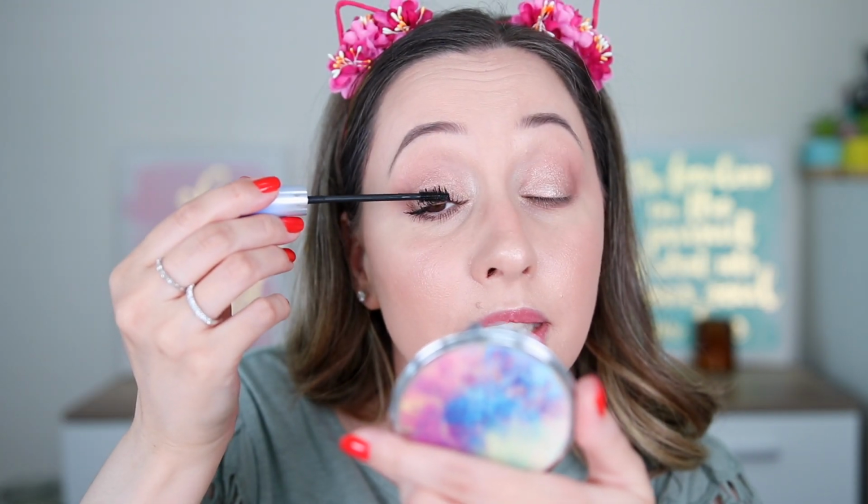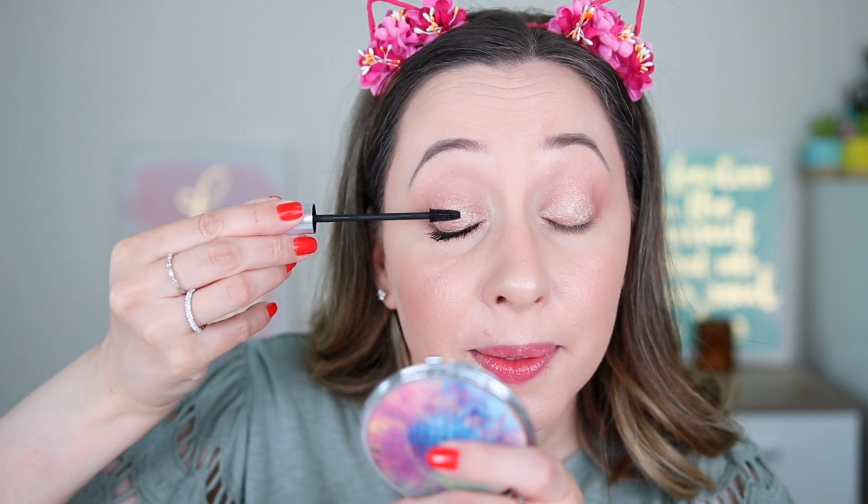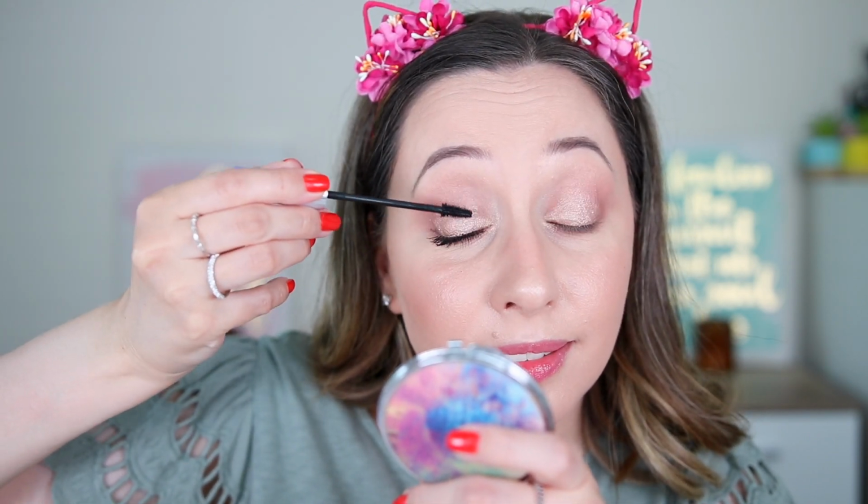Okay, I made my lashes here a little bit clumpy, and I am removing some product on the opening of the tube. Whoops. I'm hoping that I can comb this clump here. Oh, I'm making more eyelashes clumpy. No. So maybe I need to remove more product.